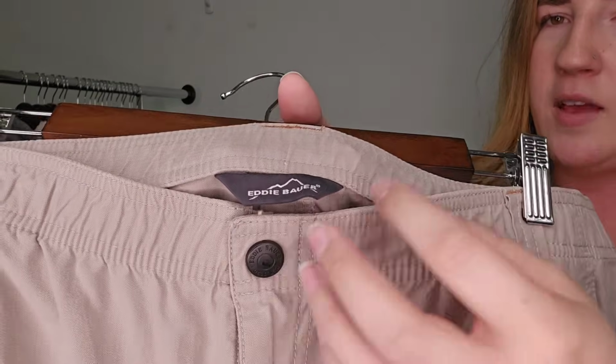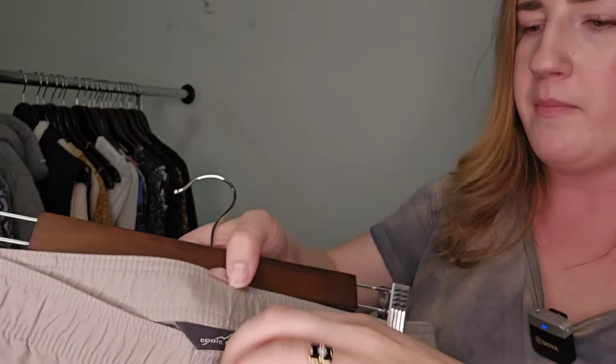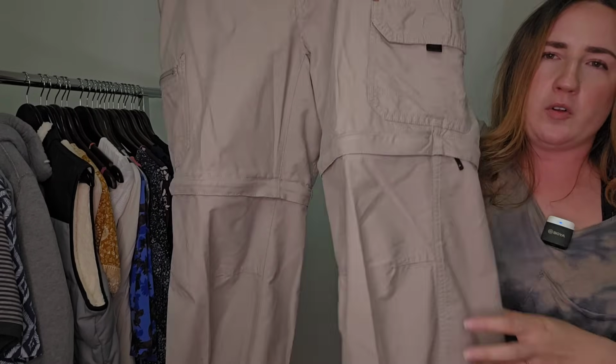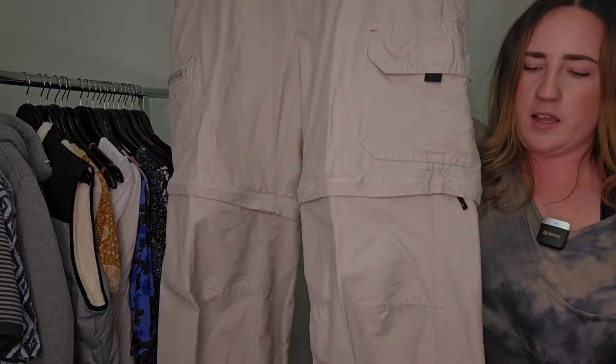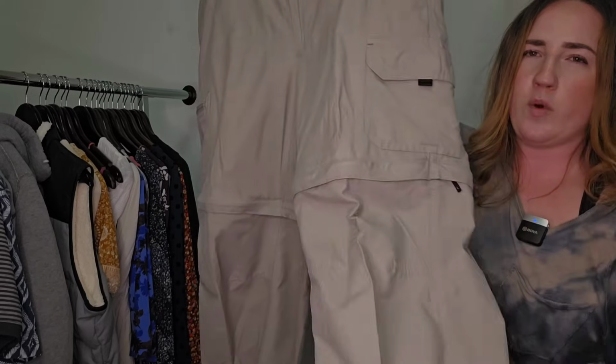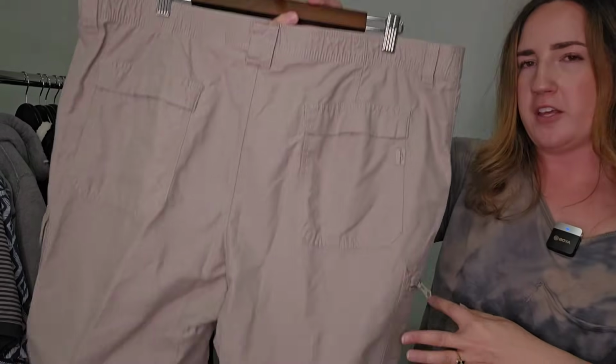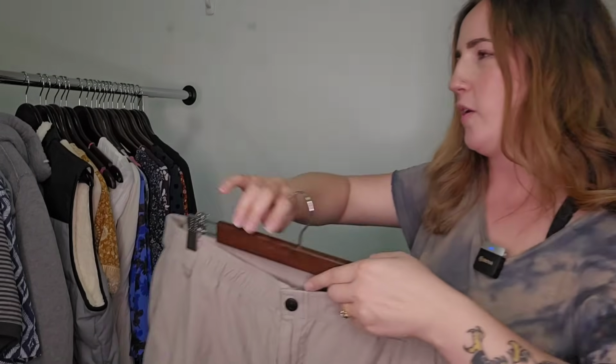This is a more style-based pickup. This is Eddie Bauer men's larger size convertible cargo pants. This is the kind of thing I'm looking out for in like hiking wear right now, gorpcore aesthetic, and it's a larger size, which I thought would help. I think I'm going to list this for about 30.